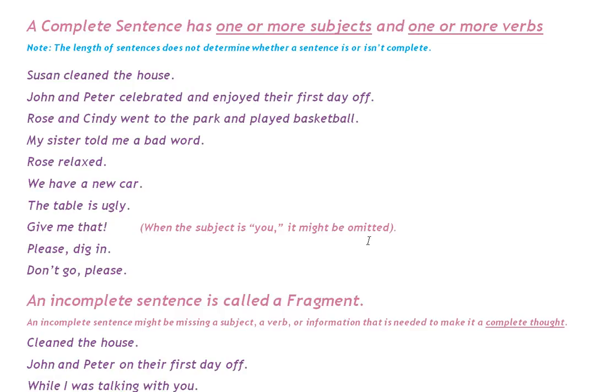You. And what are you going to do? Give me something. What are you going to do? Dig in. What are you going to do or not do is go. So they all have a verb and they all have a subject. Therefore, they're all complete sentences, even if they are short.